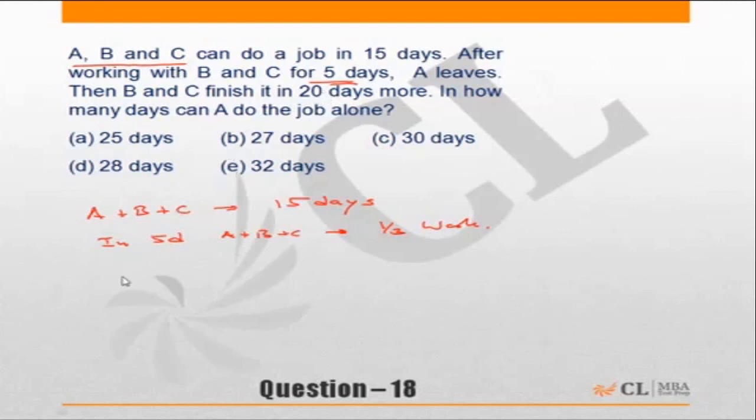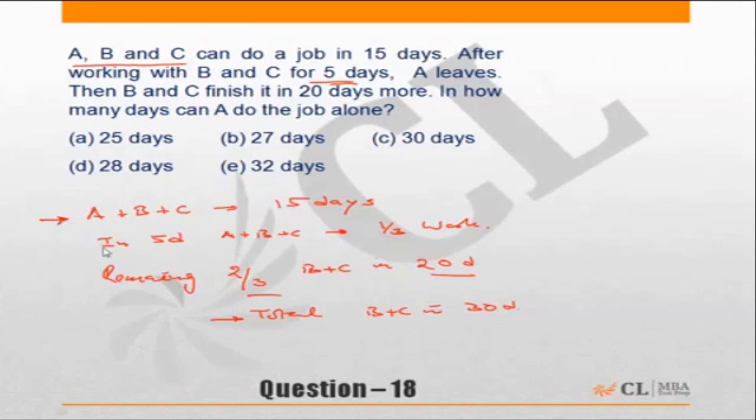So the remaining work, which is 2/3, has been done by B and C in 20 days. So if 2/3 of the work is taking B and C 20 days, that means the complete work will be done by B and C in 30 days. So B and C are together able to do the work in 30 days. A, B and C take 15 days to complete the work. This implies A alone will take 30 days to complete the work.